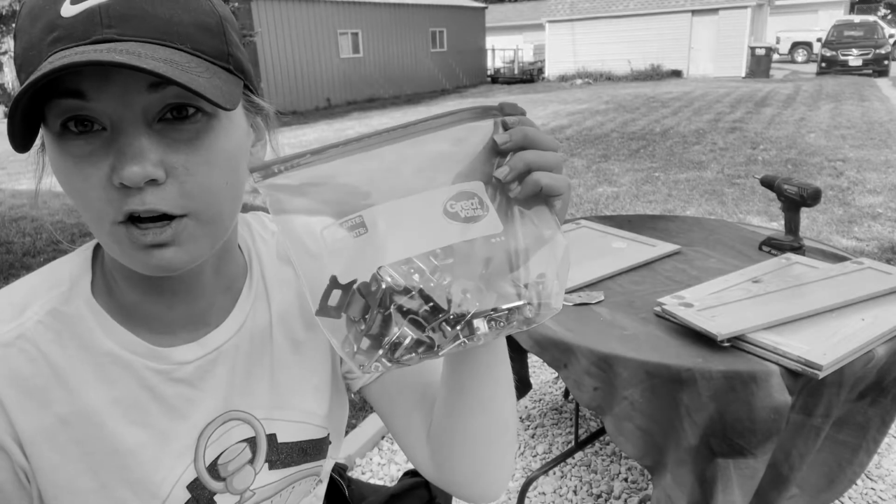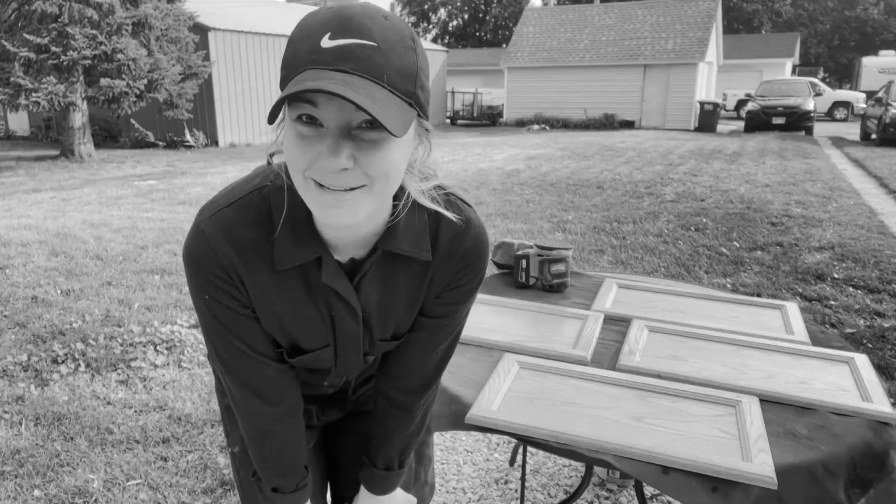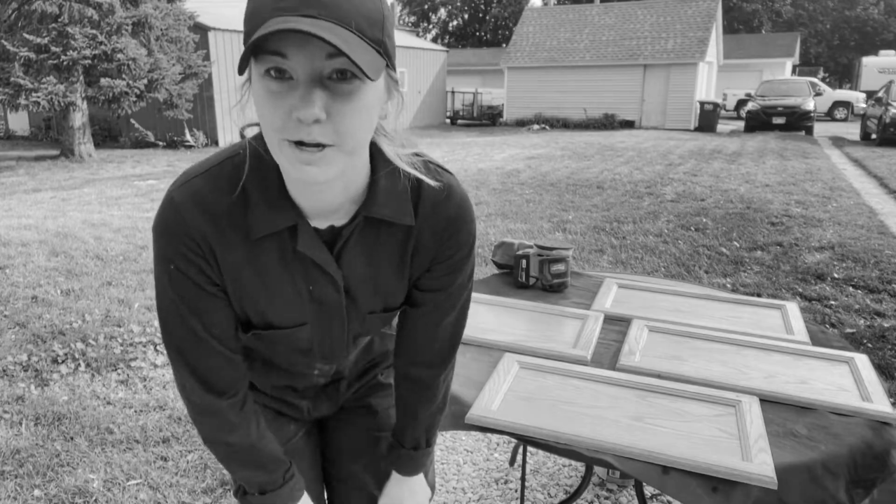I'm exhausted, but like I'm a really happy exhausted. I've taken off the hardware, put it in this baggie so we don't lose it. It's gonna be so cool. Okay, here we go.